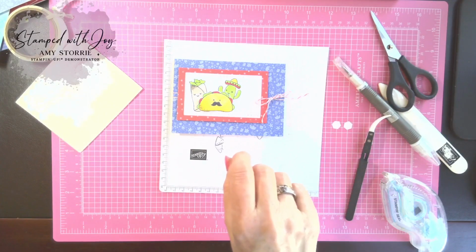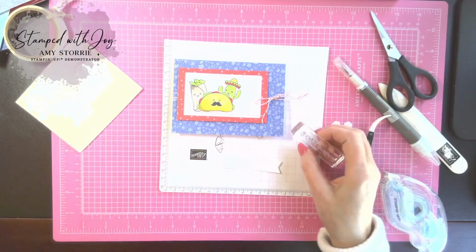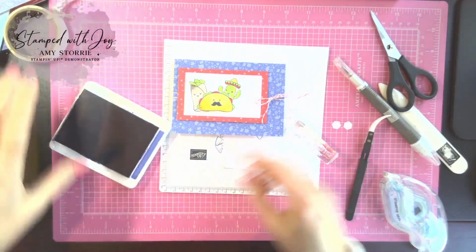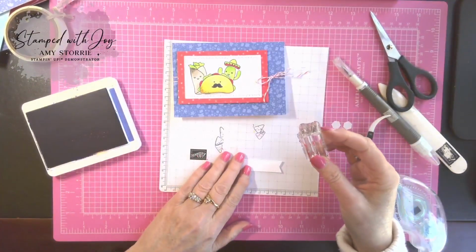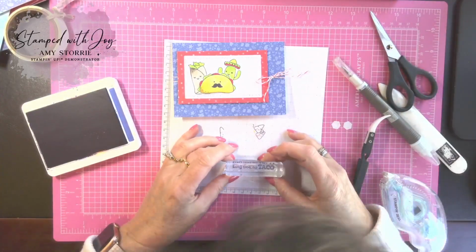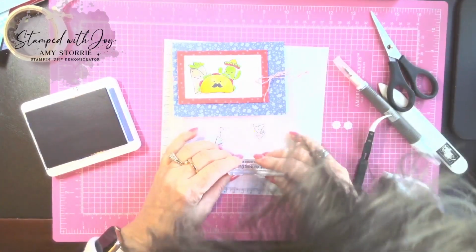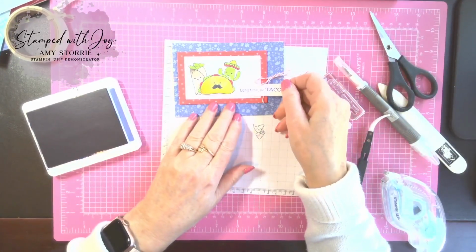Let's see, what's our sentiment on this one? Long time no taco. And we're going to use Orchid Oasis, which is the color of the DSP in the background, to stamp this in. Alright, let's see, I think oh yeah, it needs to go over towards the right, because some of it's going to be covered. Long time, because we want it just to go under here a little bit.